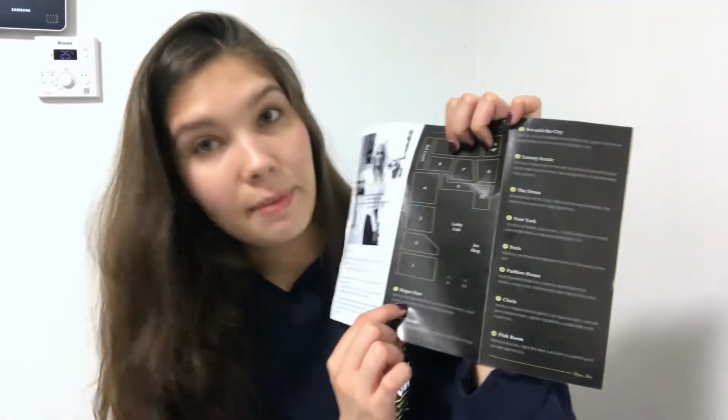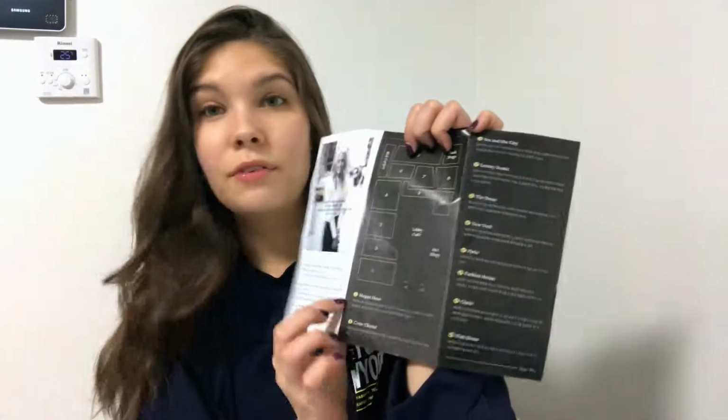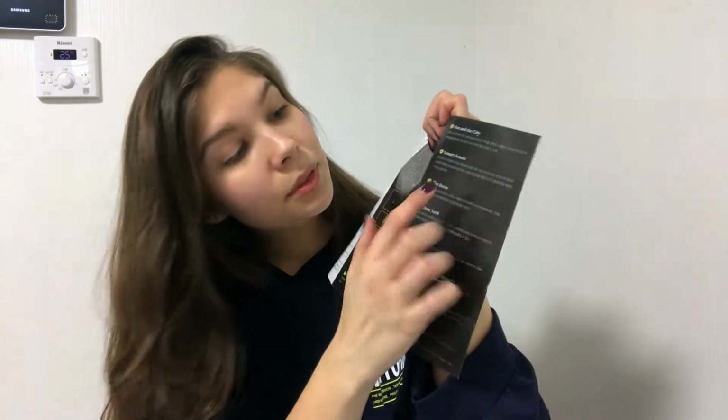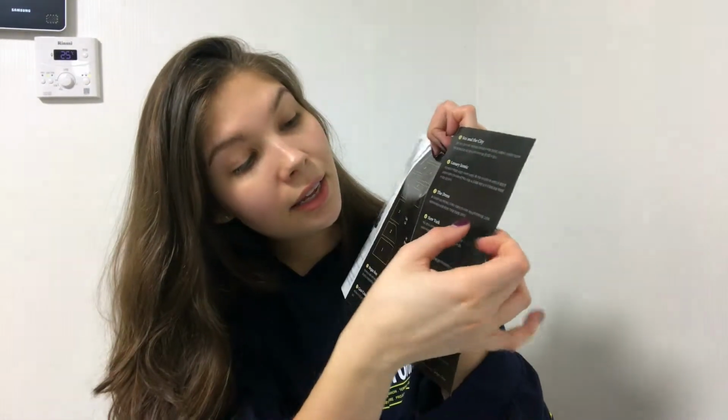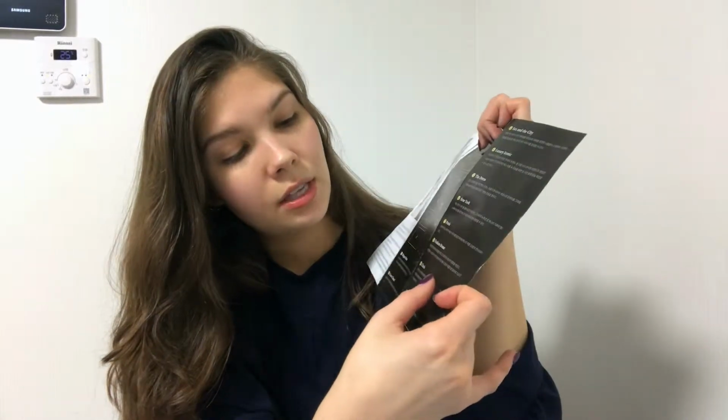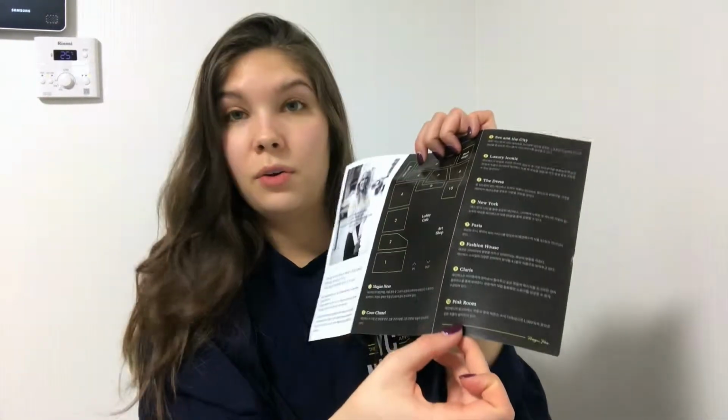So they have Megan Hess. Everything was in Korean, so I couldn't read any of the explanations for some of the things. So I'm sure that would give information about her, how she started. Coco Chanel would be number 2. Sex and the City is number 3. Luxury Iconic, The Dress, New York, Paris, Fashion House, Clarice, Pink Room.